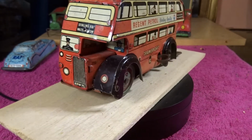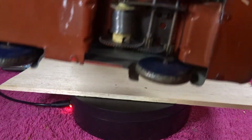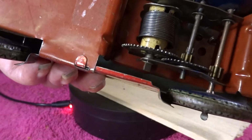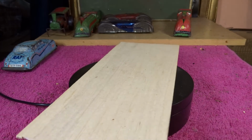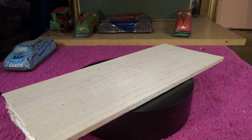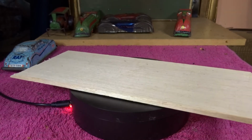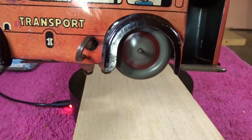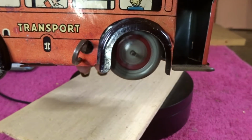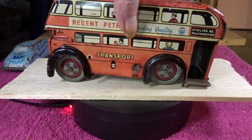There's a nice mechanism on it. There you go. There's the spring. It's a lovely straight spring. It does wind. Doesn't run too well because the motor is loose at the back, but it does run, see. Yeah. So there you go then.